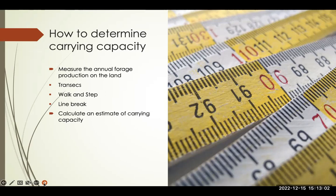Okay, so just like Brian said, it's kind of complex to do the transect method. It's a little bit more time intensive, and a little bit more technical. If it's a little bit hard for you, that's understandable. So they have this other one that's called the walk-in step method. It's from NMSU, rapid forage monitoring, something like that.